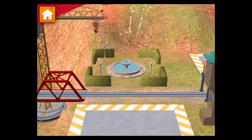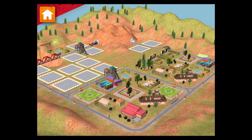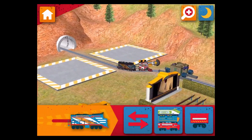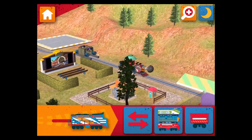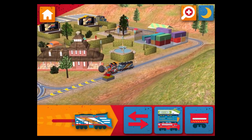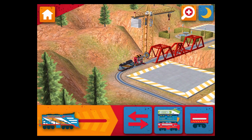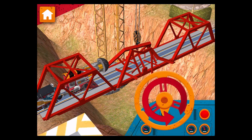Great choice! That looks good. Keep going. There's more work to be done. The bridge is broken. Find your way there and replace the broken piece of track. The Chuggineers need your help. Use the Mega Chug Crane to fix the bridge.